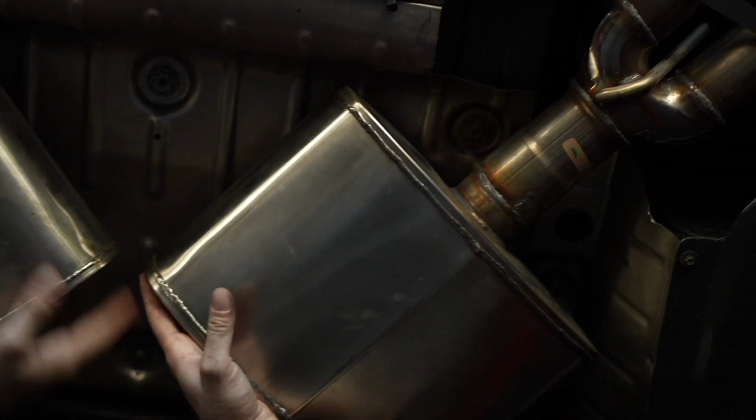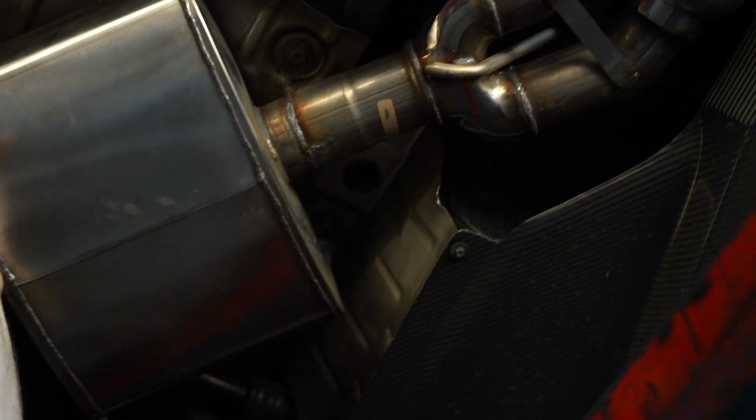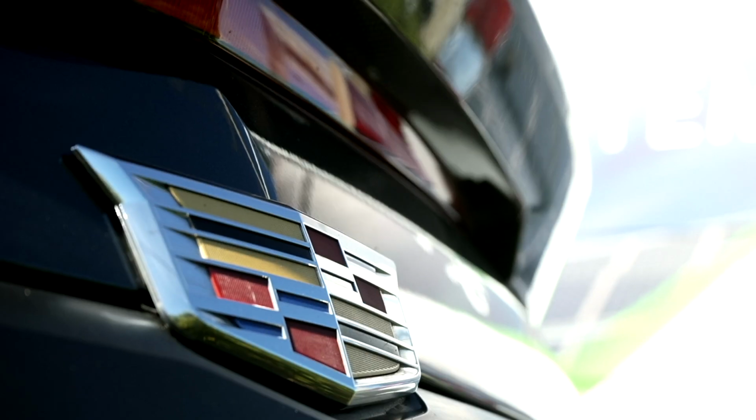So it's a highly modified CTSV, and we went ahead and installed a Corsa Extreme system on it. All right, this thing's got a big cam, meth injected, it's got long tube headers. Take a listen to this thing and tell me how aggressive it sounds.